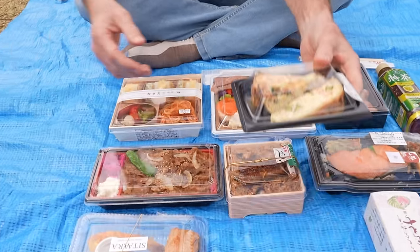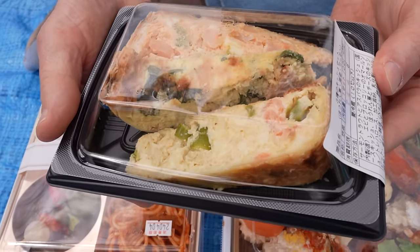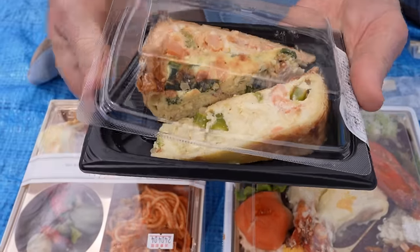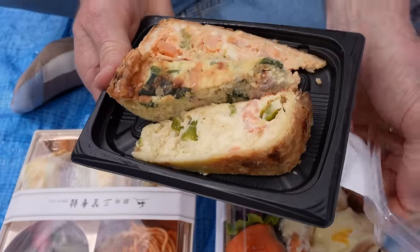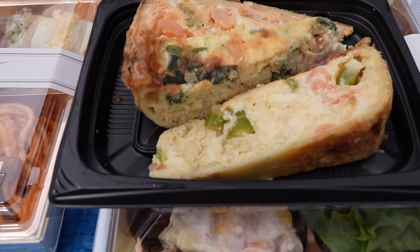Appetizers first, shall we? This is three gorgeous looking pieces of quiche. That's right, quiche from a Japanese department store. Pretty nice looking. Oh yeah.